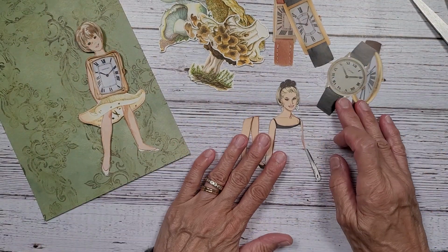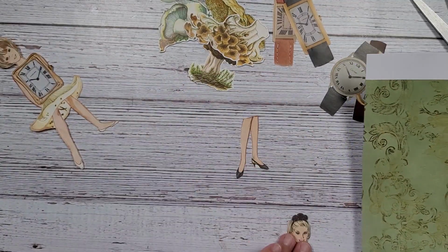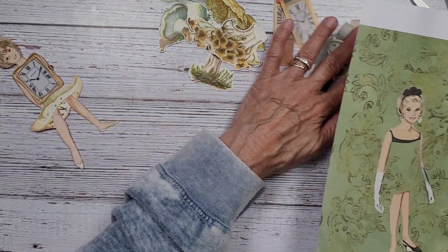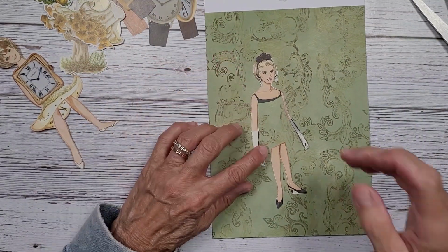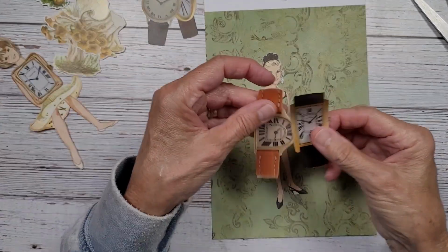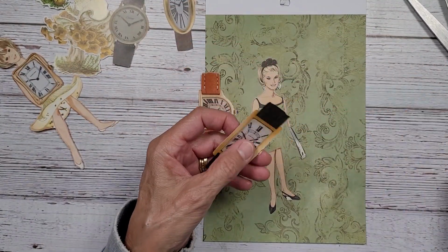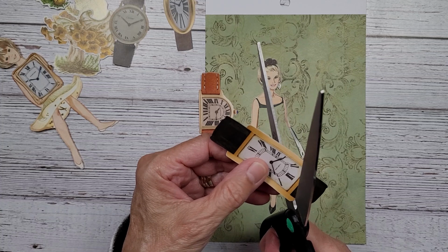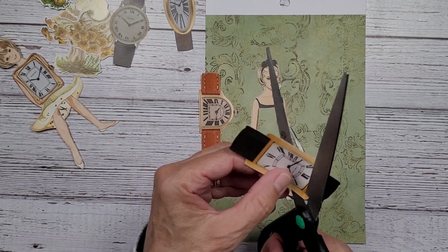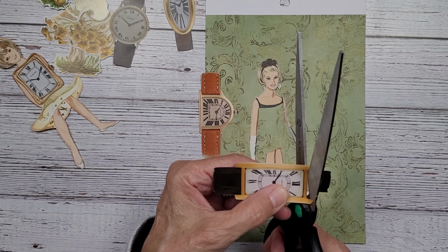Okay, so we have this here, and I'm going to put this over here on this. I think maybe you might be able to see it a little bit better. So we have the upper, and, doesn't her arm look funny there? So now I'm going to try to pick which watch, and I keep looking at this one. So what I'm going to do is cut this out right here.